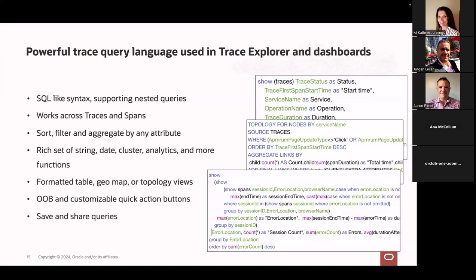And we have stored action buttons basically in the Trace Explorer, where if you've created a query and you think that's something that other people will find intuitive to use, you can just store the query, make a shortcut out of it, and provide it back to any user that's in Trace Explorer.